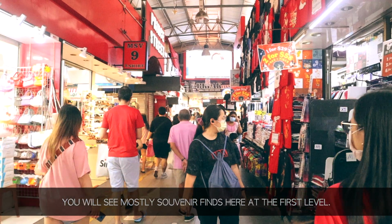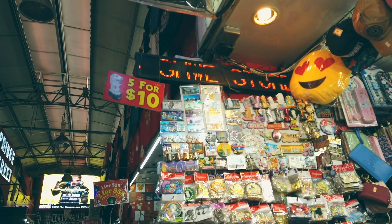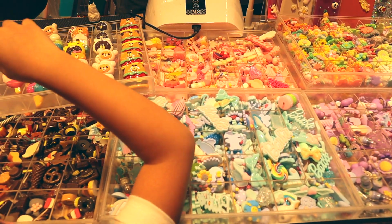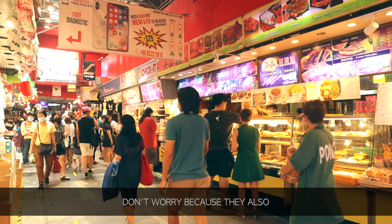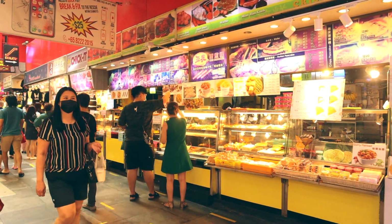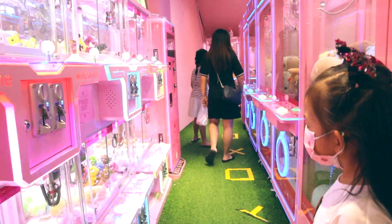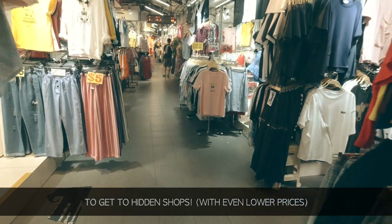You will see mostly souvenir finds here at the first level. So if you ever get hungry, don't worry because they also have street food available here. Do not forget to explore small alleyways to get to hidden shops.